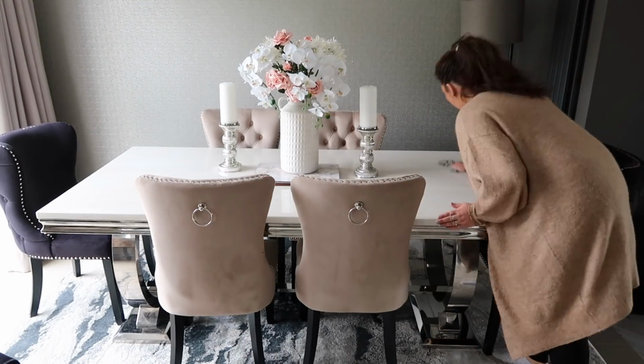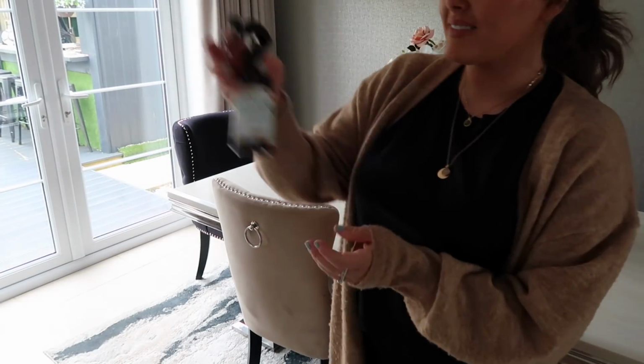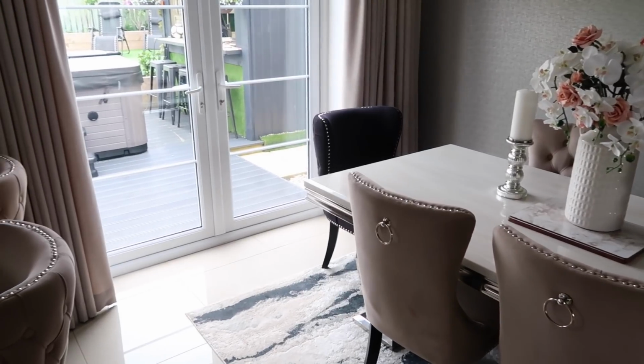I recently picked up this really gorgeous botanical room spray. It's absolutely beautiful. It's very masculine in scent. It's kind of woody, but it is gorgeous. So I'm just going to spray the room now that it's done. It feels so refreshing to do that.